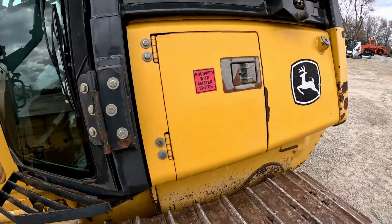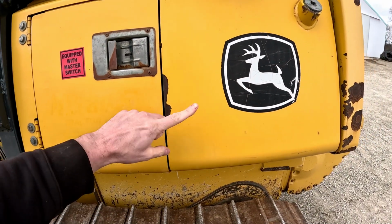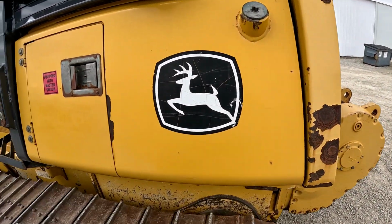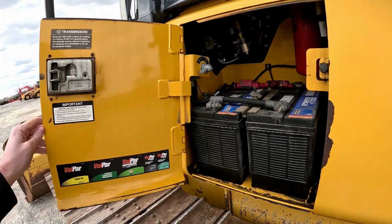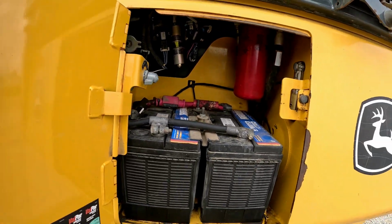looking at our sheet metal here on this side, that door's pretty good. Paint starting to flake just a little bit around the edges there, and on the ROPS inside here, master switch, batteries.